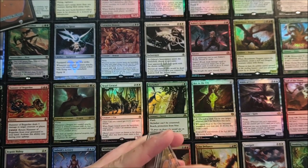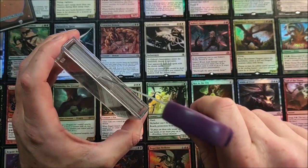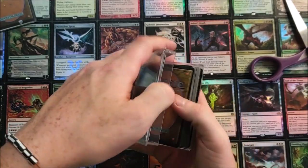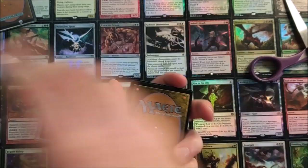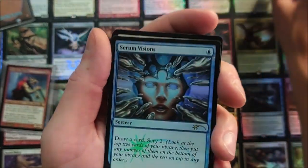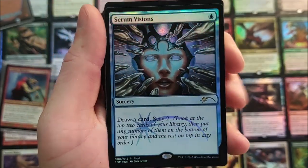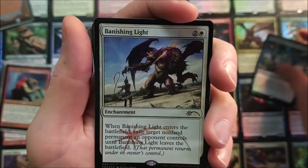Let's see what's up inside of here. Where are my scissors? Why are they never handy? There we go. Come on, baby. Crack it open just a little bit. Oh, whoa. We are starting things off really good here. Holy crap. Okay. Give it the old flipperoo. Oh, my God. That is ridiculous, man. I love this card. I love the artwork on it. I don't have one, so that's friggin' sweet.